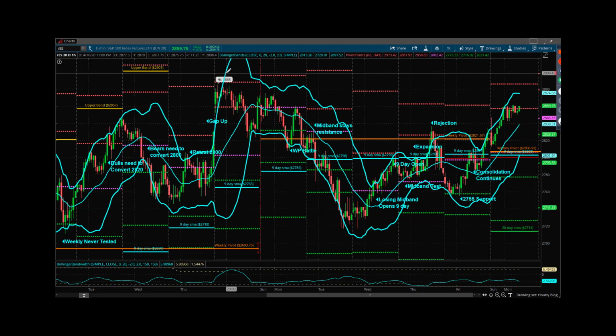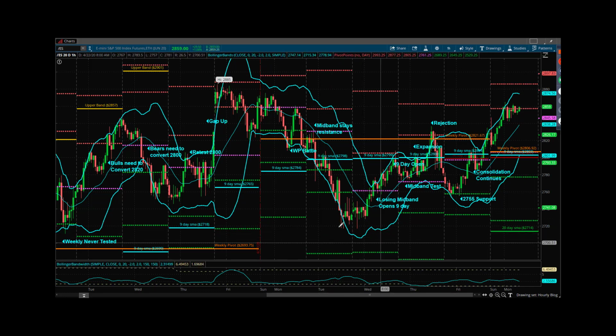What do the bears want to do? Well, they're going to have to hold the range for starters. I keep saying they have nothing above 27.17. They don't. They just don't. You have the daily midband now that's at 27.16. That matches with this support area, these matching lows at 27.17. Then you got 27.11 back here.